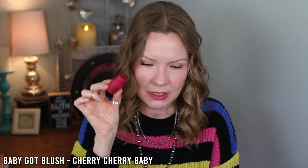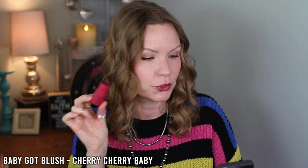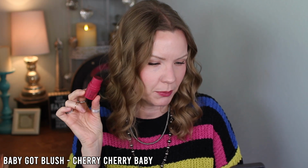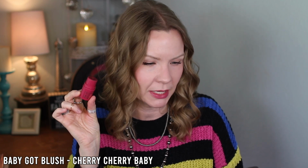It is a stick sort of packaging. I love that the outside packaging matches the product inside. So it says, blush your cheeks with a perfect touch of color in an instant with Essence Baby Got Blush, your new go-to cream blush stick. So the shade that I got is Cherry Cherry Baby, which says Deep Berry Pink.